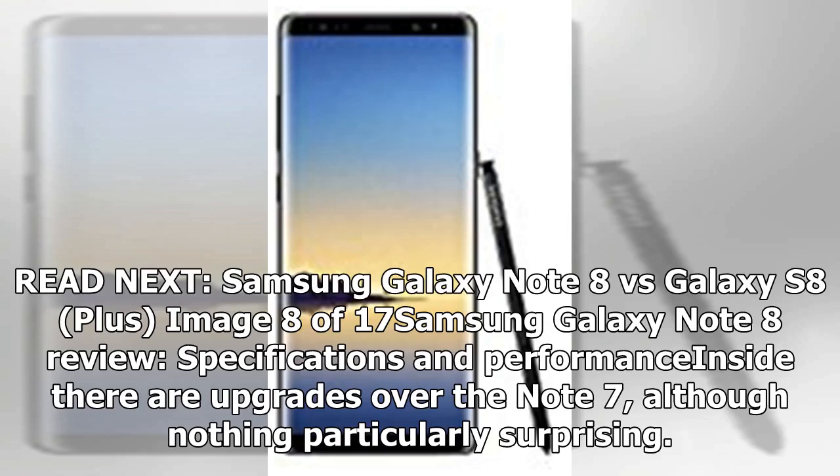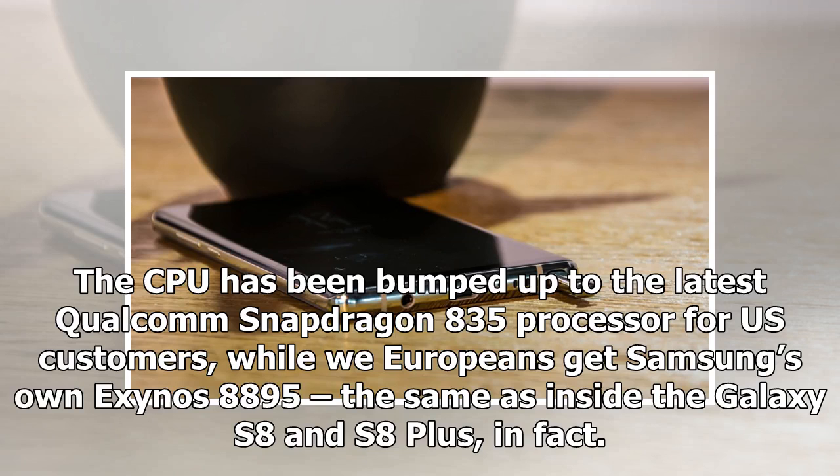Specifications and performance. Inside there are upgrades over the Note 7, although nothing particularly surprising. The CPU has been bumped up to the latest Qualcomm Snapdragon 835 processor for US customers, while we Europeans get Samsung's own Exynos 8895, the same as inside the Galaxy S8 and S8 Plus, in fact.